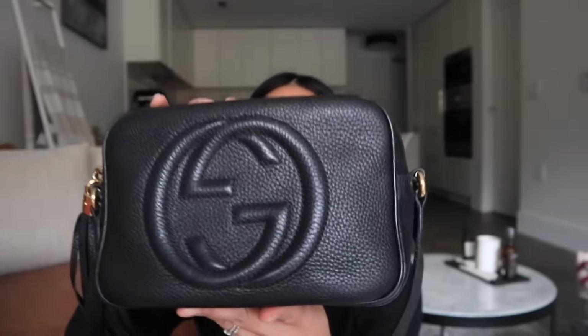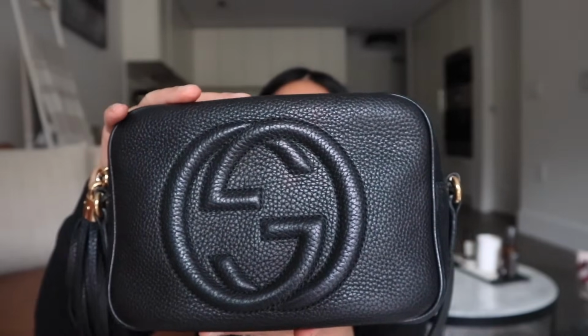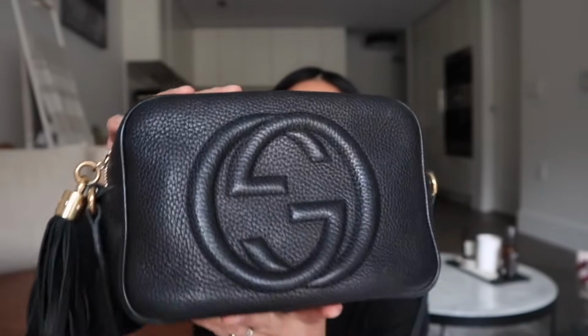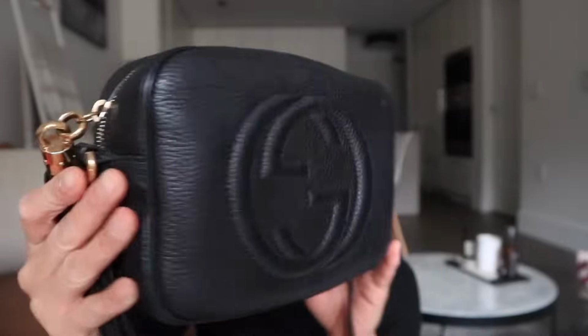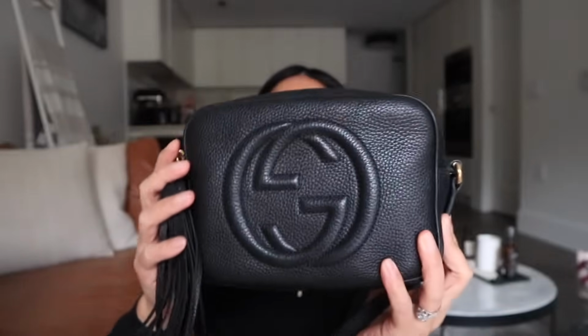It's a good one. And then another oldie, one that I started my collection with, is the Gucci Soho Disco. You can see, because I've kept it stuffed, it looks pretty good. I've seen some where the leather is really beaten and looks really bad, especially the rose or blush color, which I was going to get. That picked up dirt so easily because it's pebbled, but this one still looks really good. I just don't wear it.